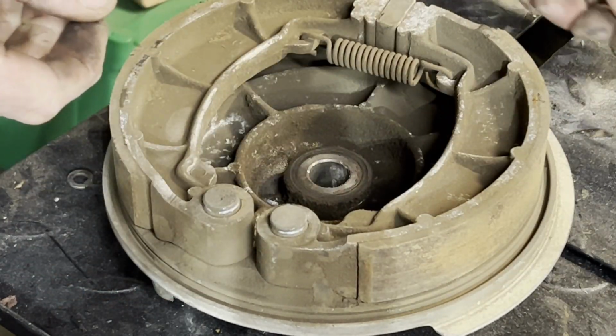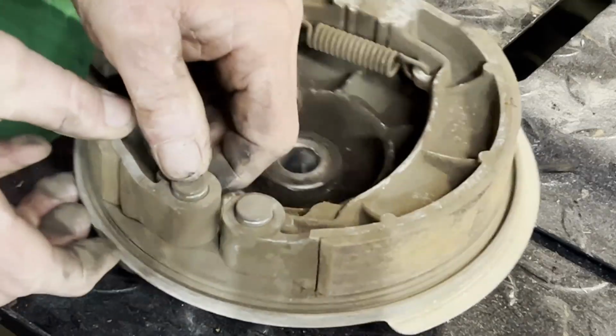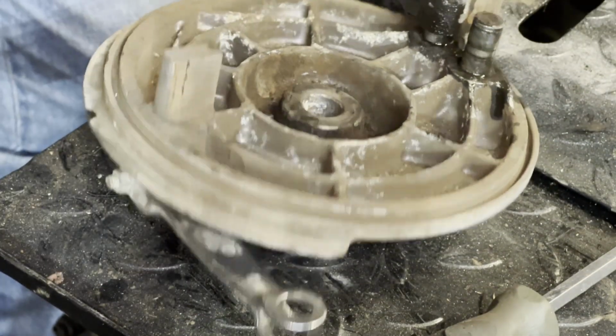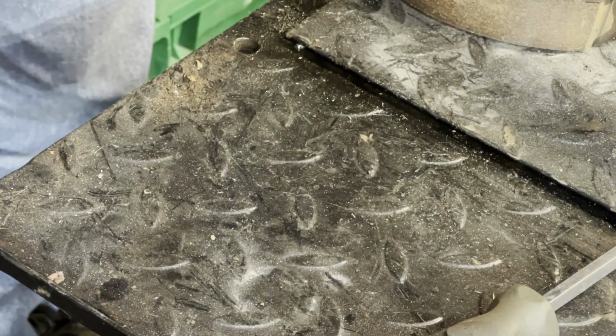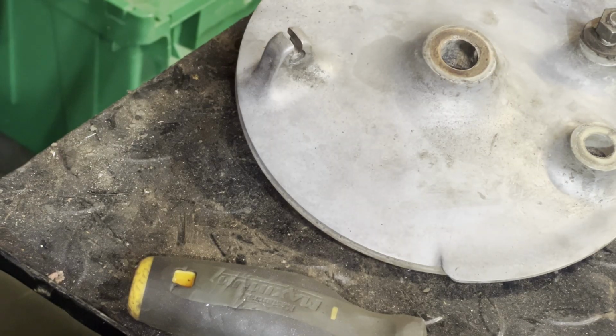Oh, these might be on there pretty good. There we go. Normally they are not this hard to get off, but sitting so long. So my next job is I got to take this out and grease it. Okay, so now we got that off. So now I can take this in. Let's get these cleaned up and then I'll be back.